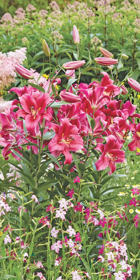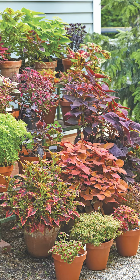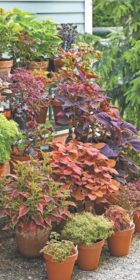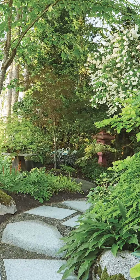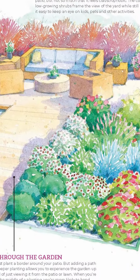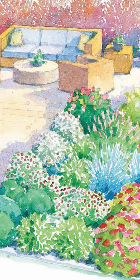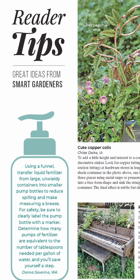You'll get some recommendations on creating spectacular coleus displays from Chris Turner, who's an Indianapolis garden designer and coleus collector. You'll learn 6 ways to create mystery in your garden design. We've designed an exclusive garden plan for a colorful border around a patio. And as always, you'll get to see our popular reader tips and questions pages.